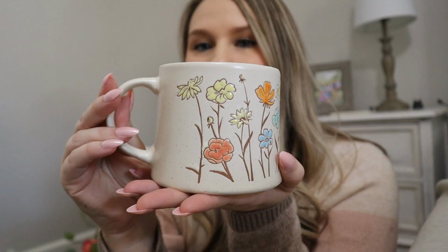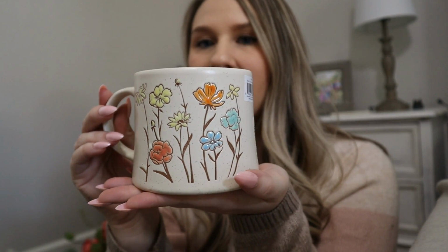Next from TJ Maxx, I got this bumblebee coffee mug. It's got a little bumblebee on it, and it's kind of poking out. It's a raised bumblebee. And then I found this mug at TJ Maxx. It has the flowers on it, and they're kind of raised. You can feel the texture, so it's very textured. And the inside is this really pretty blue color. But I was thinking about hanging this up in my coffee bar area.